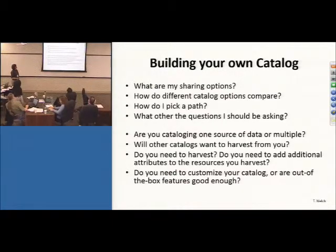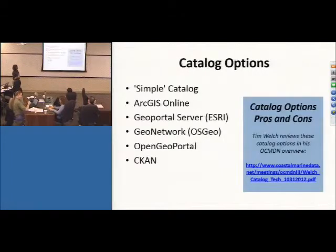I would say that most of us in this network are not doing anything super fancy with our metadata and our catalogs. But Todd is in a position where he's at the point of a project that harvests from lots of people up the West Coast, and maybe there's a few people outside of the West Coast that might want to harvest from Todd. And so, depending on where you are in the spectrum, it might help you choose a path in terms of picking a catalog.